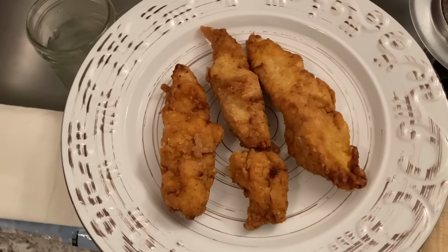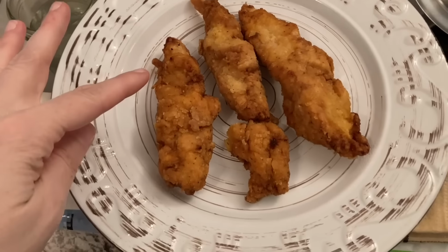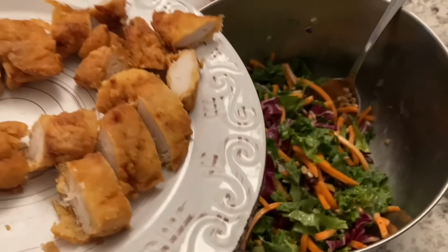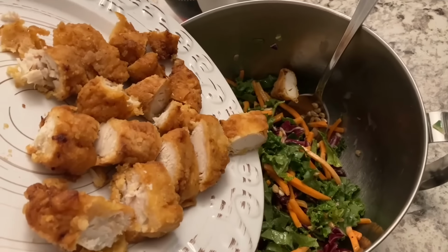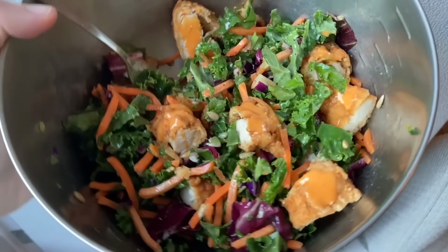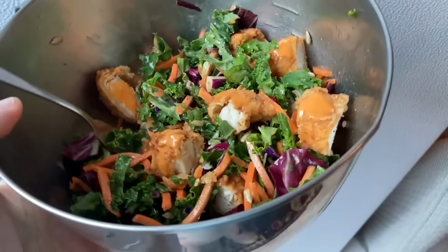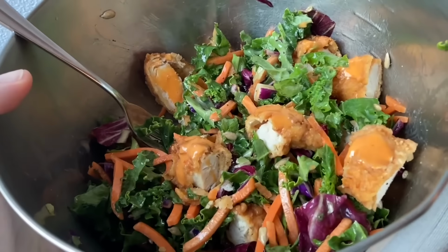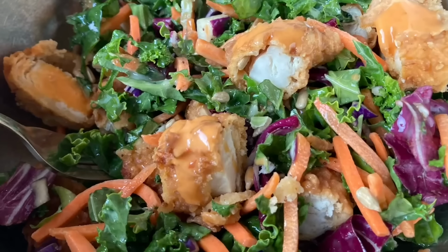Ooh, I took some of that buttermilk fried chicken, heated it up in the microwave, and we're gonna slice this up. All right, let's add the chicken to the salad. And here's dinner. I've got the kale salad kit with the cut up fried chicken, looking good. I added a little bit of the orange sauce that came with the fried chicken. Yum.